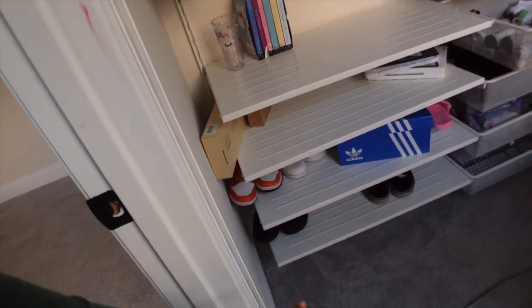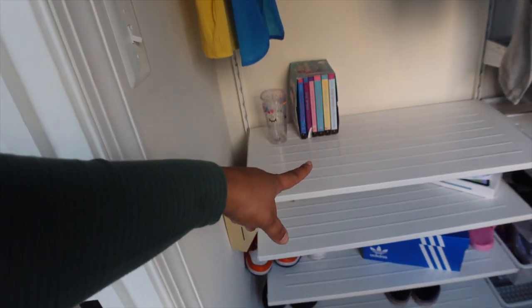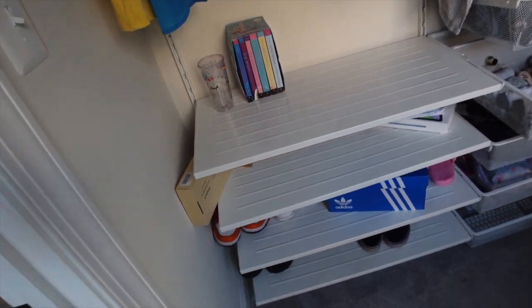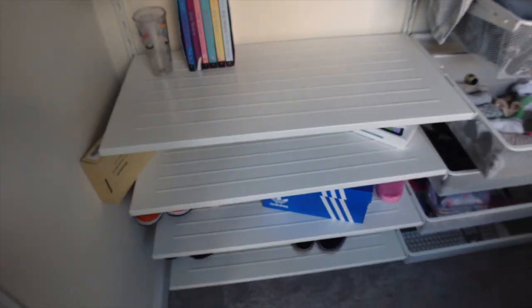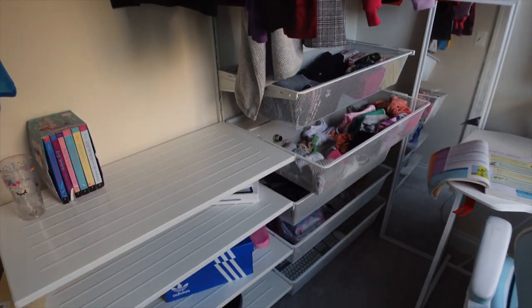But yeah, so they all have 4 shoe racks. The top one is tall enough to put boots on. You could also shift it around and maybe put this one here. And then this one would be tall enough to put boots on. And then they all got 4-5 drawers. So these are her drawers.